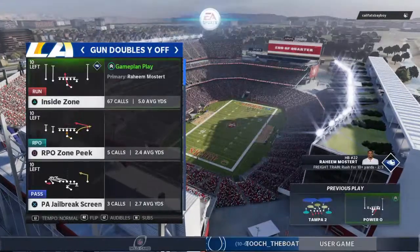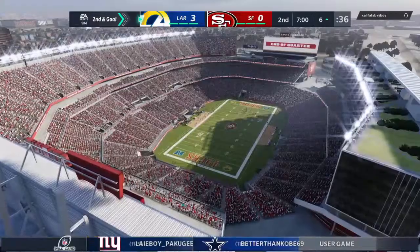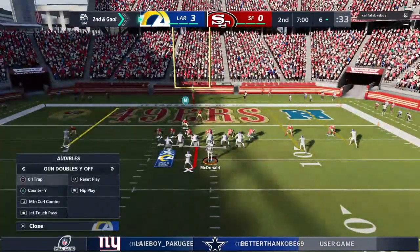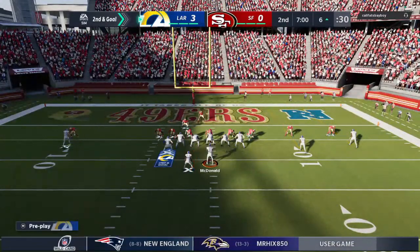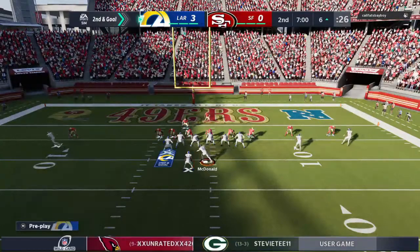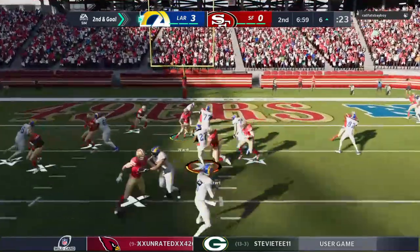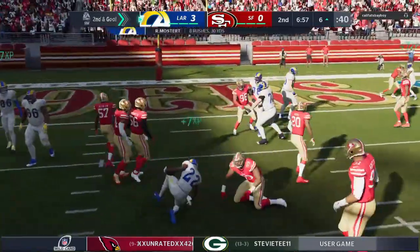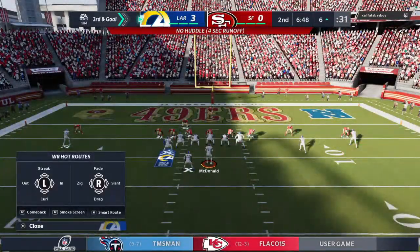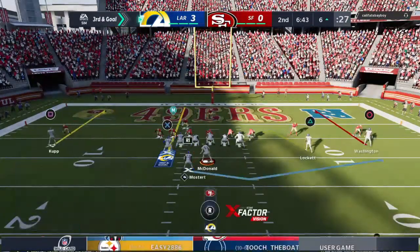Three-nil after one on EA Sports. Rams 3, 49ers nothing. They come up here with another shot from the 6-yard line, and it's 2nd and goal now. Mostert. And he's stopped immediately there. Call it no gain that time, and now it's 3rd and goal. This is a big play in this wild card matchup, facing 3rd and goal.